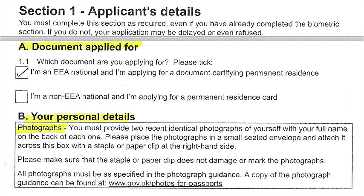Section B, personal details. He's got to supply 2 recent identical photographs of himself with his full name on the back of each one. You've got to place the photographs in a small sealed envelope and attach it across this box on page 15 with a staple or paper clip at the right hand side, but making sure that the paper clip or staple doesn't damage or mark the photographs. All photographs must be as specified for passport photographs, and there's a link on the form to give you the exact details if you need it.